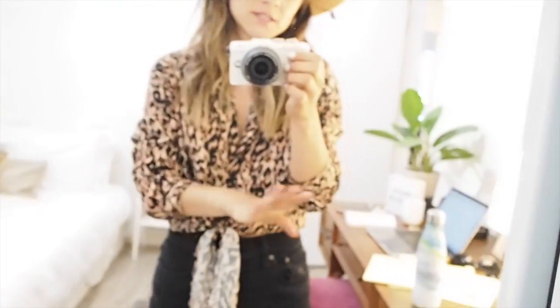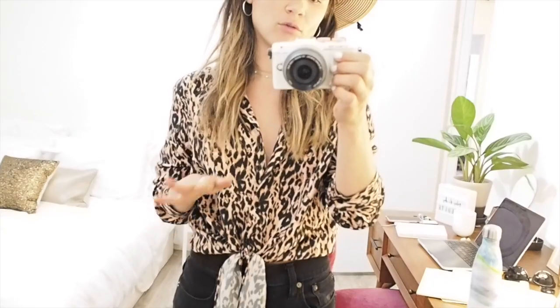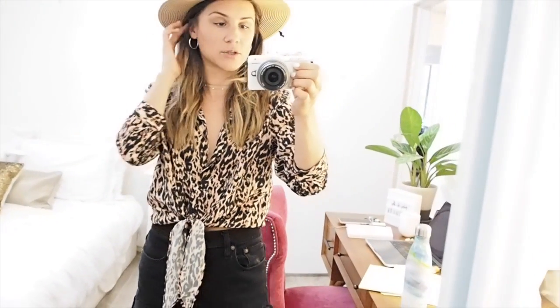So I thought I would show you what I am wearing. I've been working this morning and I've got a few more bits to do, but I'm about to run out the door and I'm probably gonna leave my desk as it is, just in a bit of a mess. So I thought I'd quickly show you what I'm wearing.